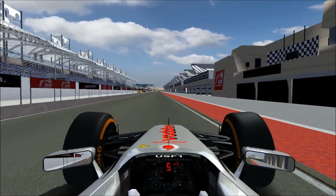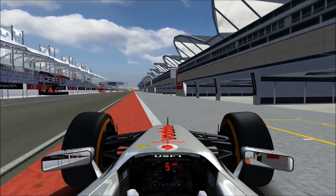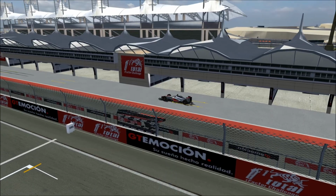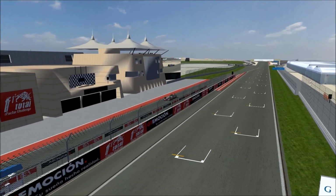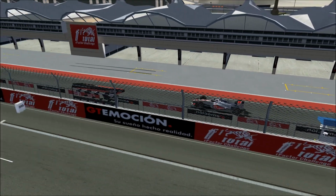And we see Matt pit again. And you see there he was speeding in the pit lane, so he has to do a drive-through. This compromised his race as well. He started from pole position.